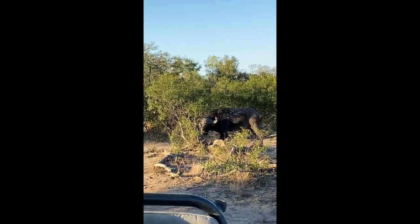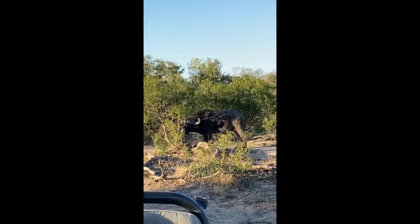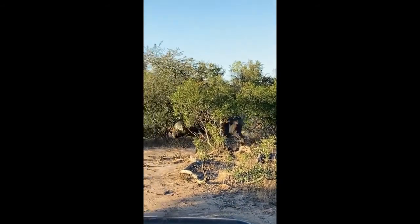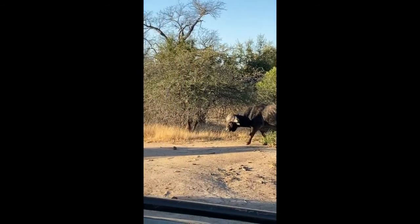Okay, basically like a guy at the gym with a boxing bag, smashing it. He's busy showing off his muscles a bit. Now, going back to him being alone, it is not uncommon for buffalo to be alone, especially these big old bulls.